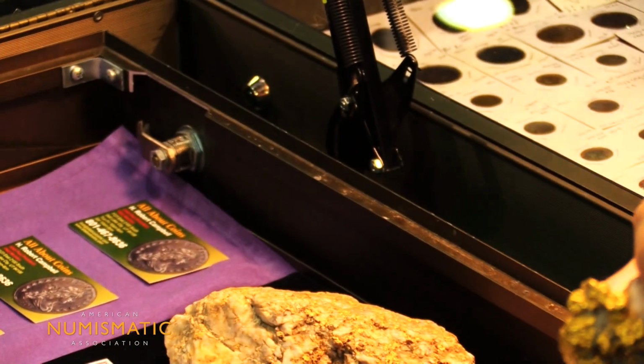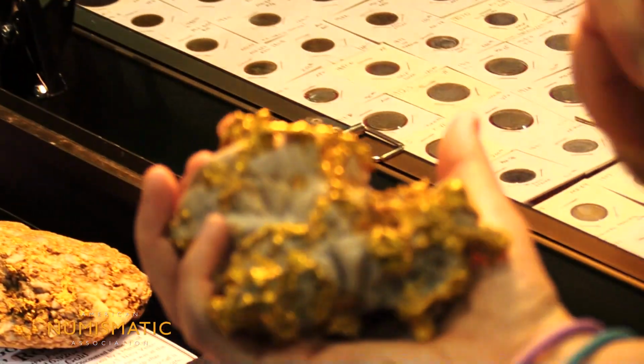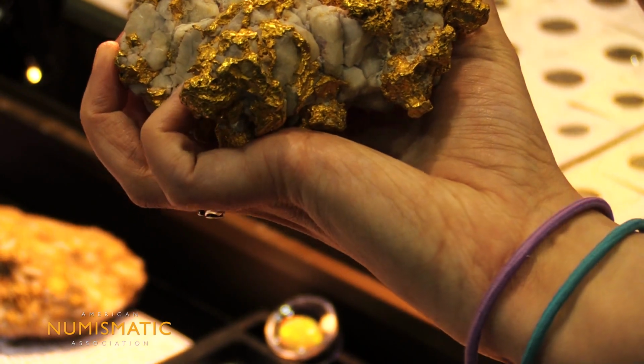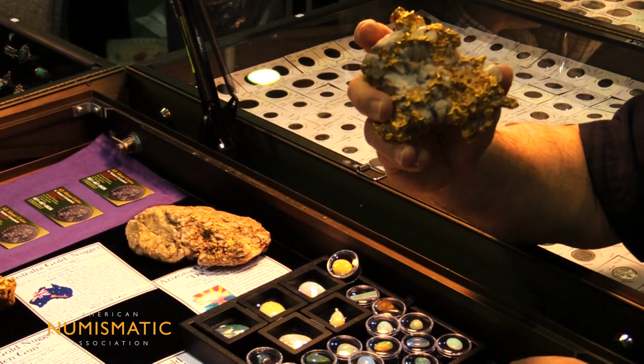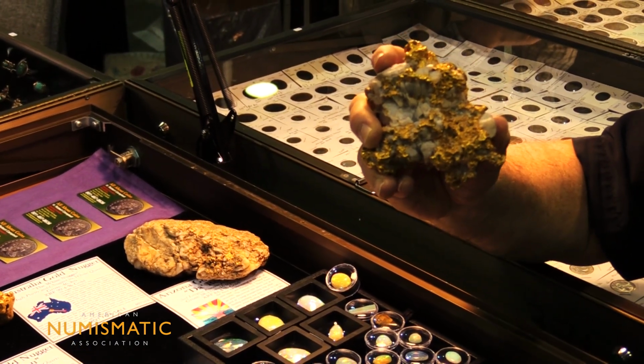I'll let you hold it, but you got to be careful. Okay. So that's almost 4 pounds of gold. It's really cool. Isn't that neat? I can tell you, because I've been to a lot of museums around the world, including the Smithsonian, this nugget is finer than the one in the Smithsonian.